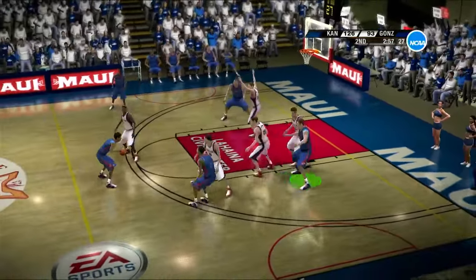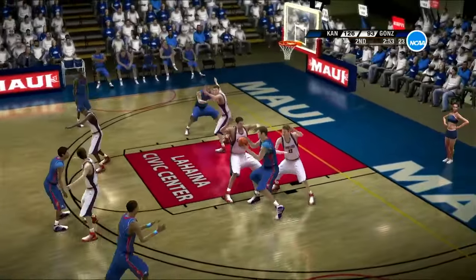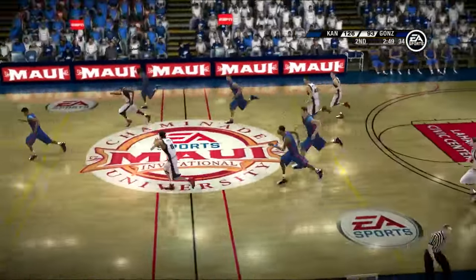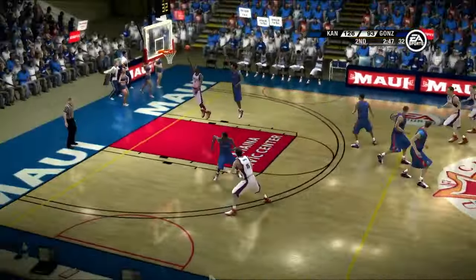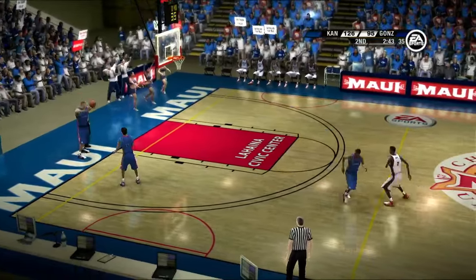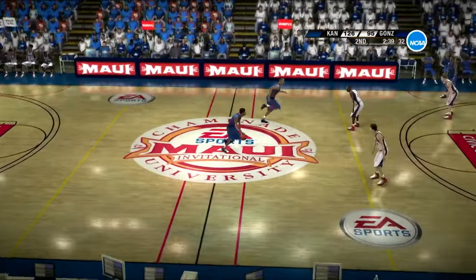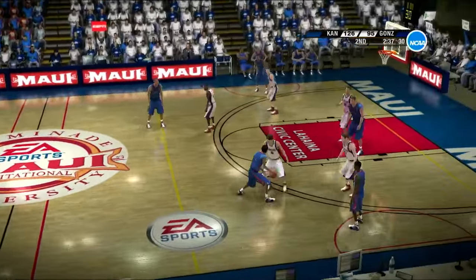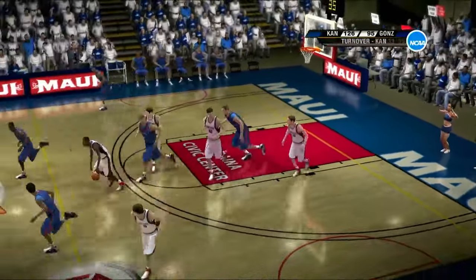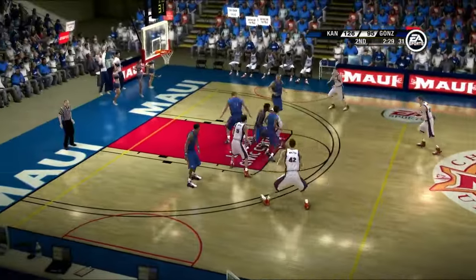Pump fakes. Gave it up. Nice steal there, but the offense gets the ball back. And they get the turnover. Fast break opportunity here. For the bucket. Gets it to fall. In the paint, there's a double team waiting there. Takes it off him. And again, they look to run.